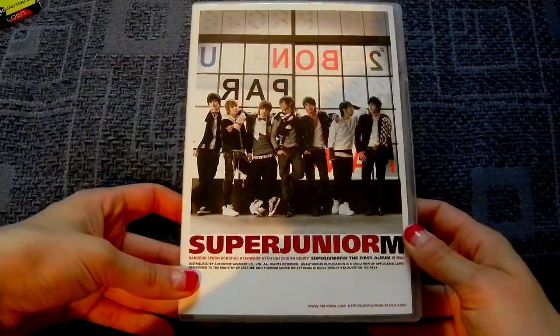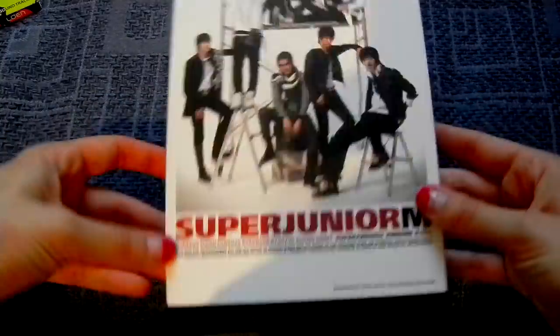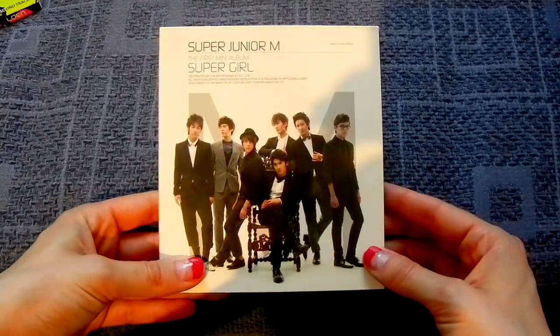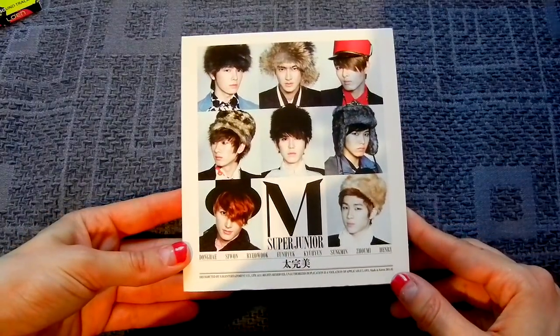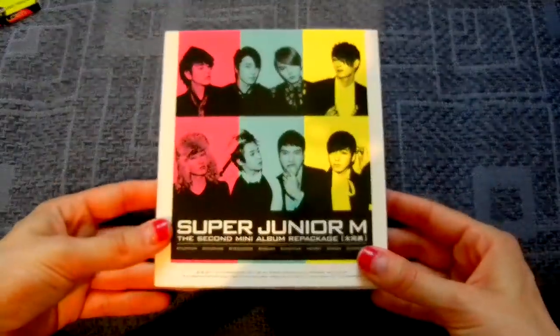I miss them. Their debut full album Me, the Taiwanese special version with the DVD and the slipcase. Then there's a promo CD version of the single Me. First mini album Supergirl, Korean version. Japanese CD only version. Japanese CD plus DVD version with the other concept. Second mini album Perfection, Korean version, CD only version. And the repackage was a CD plus DVD version.